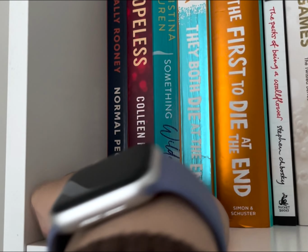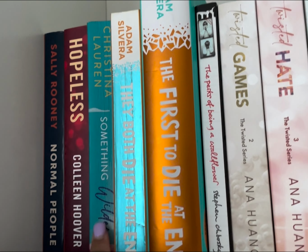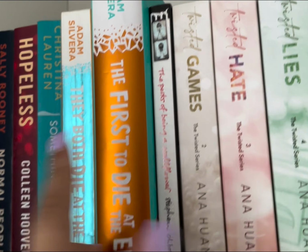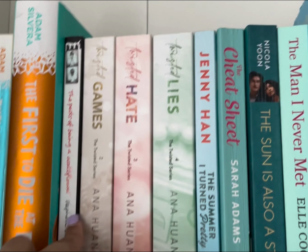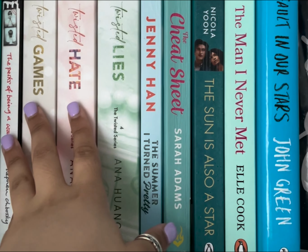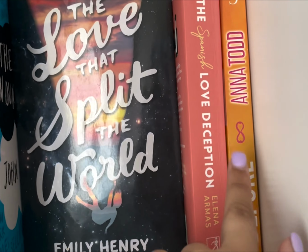And we've got Normal People by Sally Rooney, Hopeless by Colleen Hoover, Something Wilder by Christina Lauren, They Both Die at the End by Adam Silvera, and The First to Die at the End. Then we've got The Perks of Being a Wildflower, which is on my TBR, I haven't read it yet. Then we've got Twisted Games, Twisted Hate, Twisted Lies, which are also on my TBR. The Summer I Turned Pretty, The Cheat Sheet, The Sun Is Also a Star, The Man I Never Met, The Fault in Our Stars, The Love That Split the World, The Love Deception, and Before by Anna Todd.